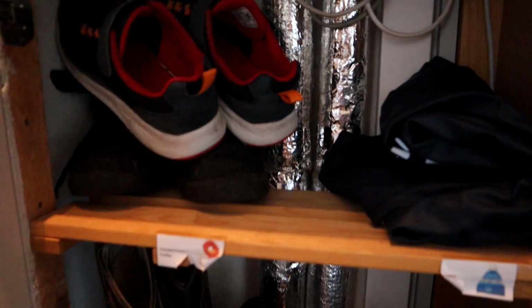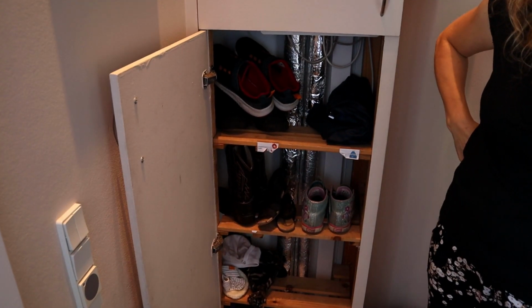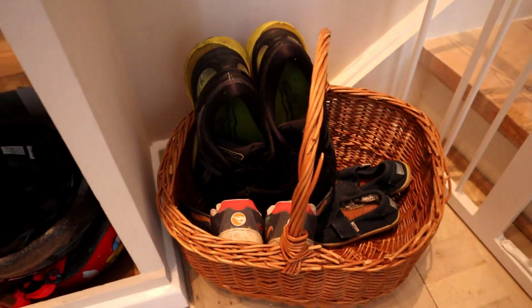We've complained about this cupboard on multiple occasions in our videos. Because it's very awkwardly shaped, and you have these pipes there, and there are no boxes or baskets that fit comfortably. Speaking of shoe storage though, that's kind of evolved since we've had two more kids. Exactly. We have another basket here for one pair of shoes per person.